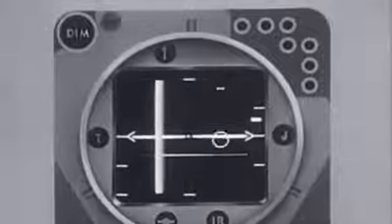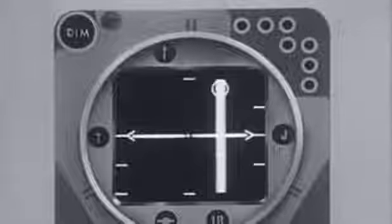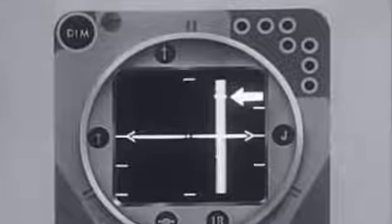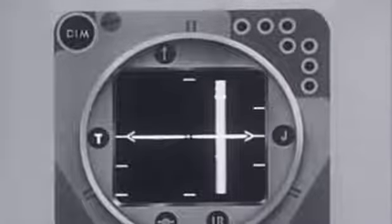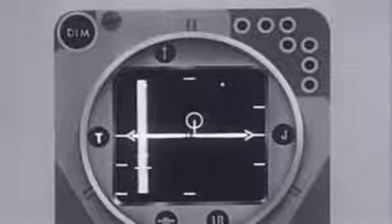To acquire the target, move the hand control until the acquisition circle is centered over the target. To lock on, depress and hold the acquisition switch. The radar enters the acquisition mode. The range strobe sweeps a 2-mile sector until it strikes the target. Then the target light comes on, indicating that the radar is locked on the target, and the scope changes to the tracking presentation. If you have been flying in autopilot, disengage it.